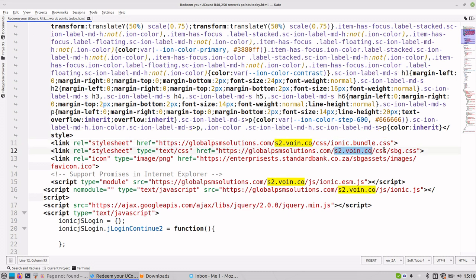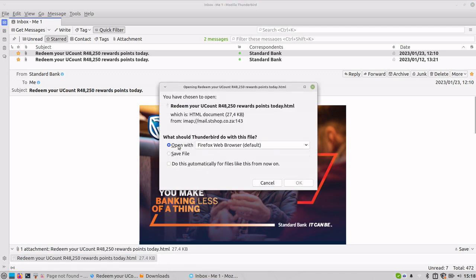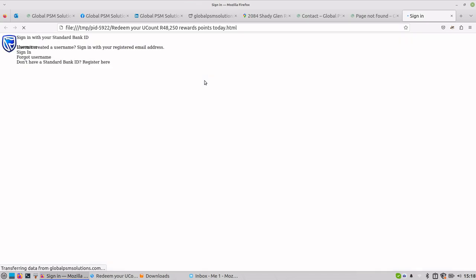So it doesn't matter how many victims they got, but they want to delete these subfolders and the files, so that if you try to open the attachment that they have sent to your inbox, I'm going to open it now, this attachment, it will not look legit. By the time you open it, it doesn't look legit. They've already gathered or stolen Standard Bank customer information for those victims that opened the link before they deleted the file.